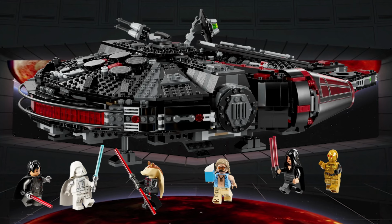I may, in fact, also modify this slightly to have it be the Falcon during the Vong War and include maybe custom figures of the Vong and other prominent characters from that series. But yeah, honestly, as I said, this is just the most insane set to ever exist. I genuinely can't believe it's being released, and I want to know what you think.